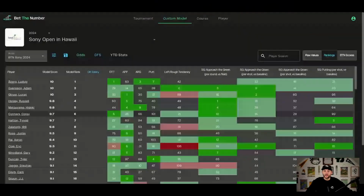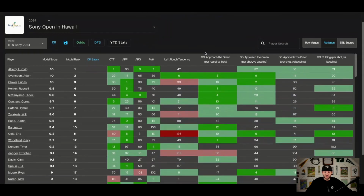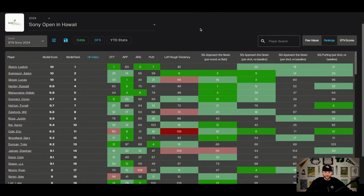Let's look at the custom model. I haven't really done a whole lot of looking at this yet. Let's see what the BTN folks behind the scenes think about this week's event. And now the field is loaded in. This field is straight from the PGA Tour, so it is loaded in already. There might be some withdrawals, but probably not. I noticed Will Zalatoris is in the field. Interesting. Let's look at the filters first.